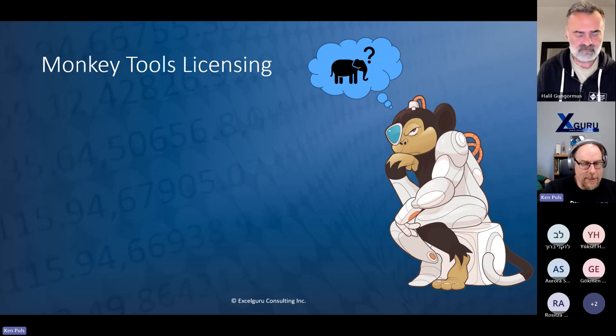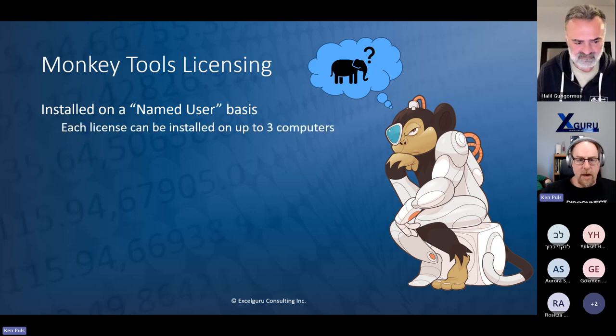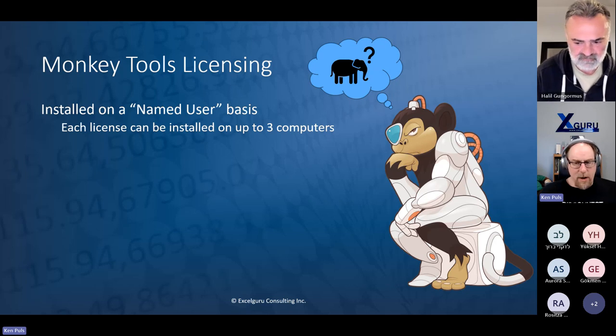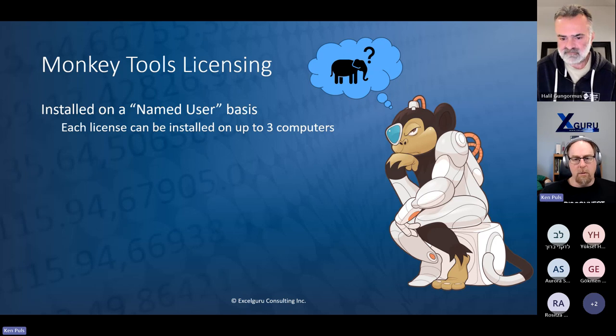So let's talk about licensing, because this, of course, is the big elephant in the room always. We install on a named user basis. Every named user can install their license on up to 3 computers. I don't know about you, but I've got a desktop in my office. I've got a laptop that I carry around with me. And every now and then I might go to a client site where I need to install my software in order to work on something. So we believe that 3 computers is the right sort of piece on that one there.